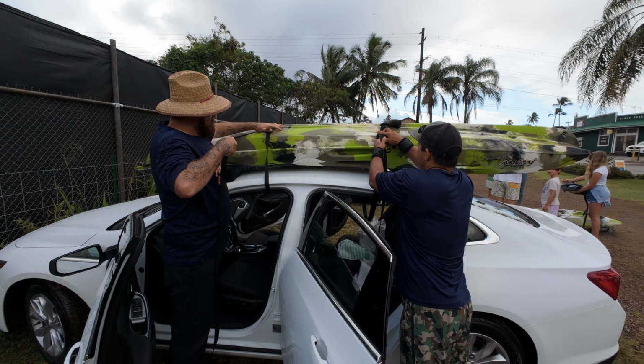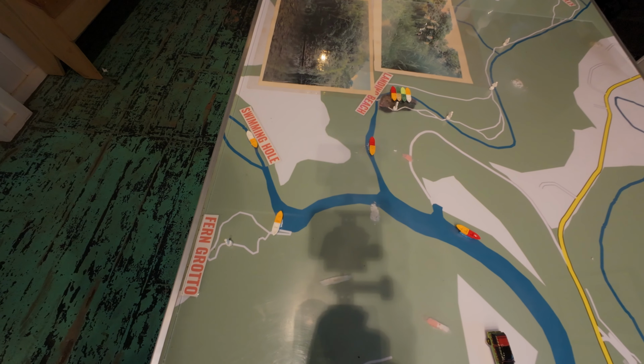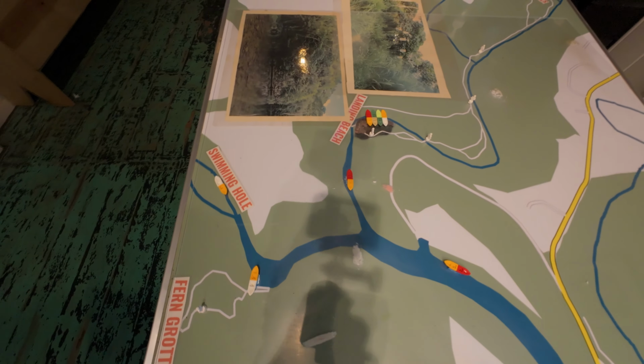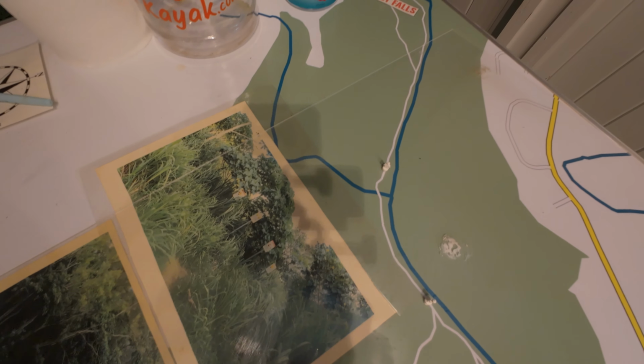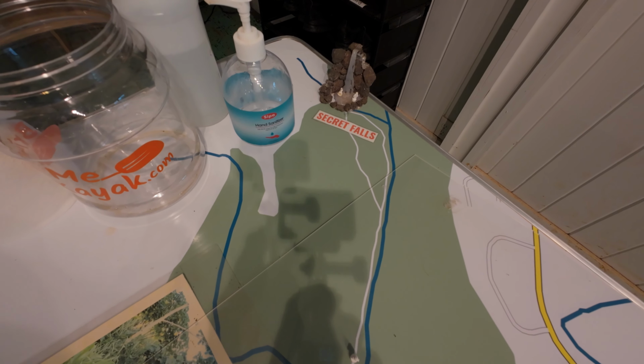There's a telephone number. There's some of the prices. Let's go in. One of the great things about the shop here, they have a map board right there showing you bottom right where they are, the launch site, and then the kayak going up the river, where the river branches, left to go to the Fern Grotto and the swimming hole, and right to go over to the landing beach for the hike to Secret Falls. And then the white trail is the actual trail itself you follow to get up to Secret Falls.